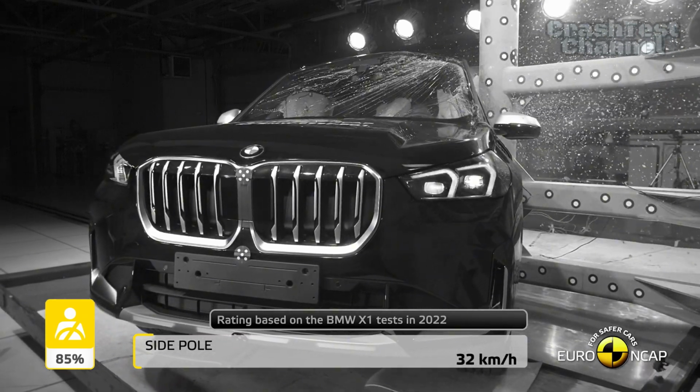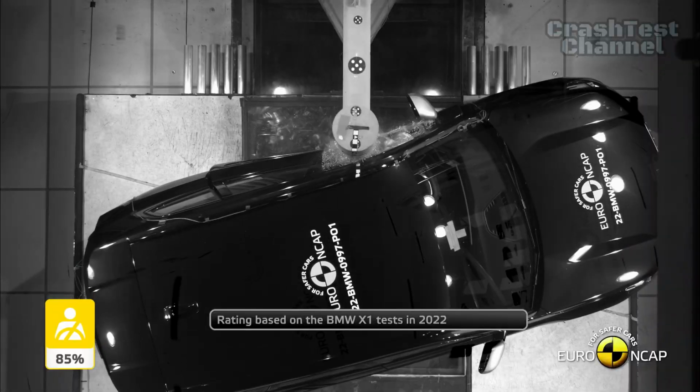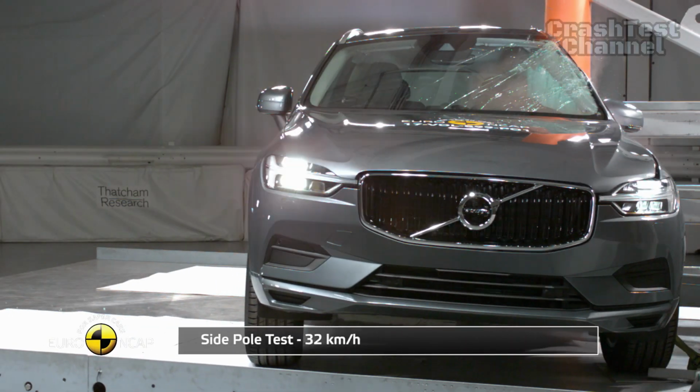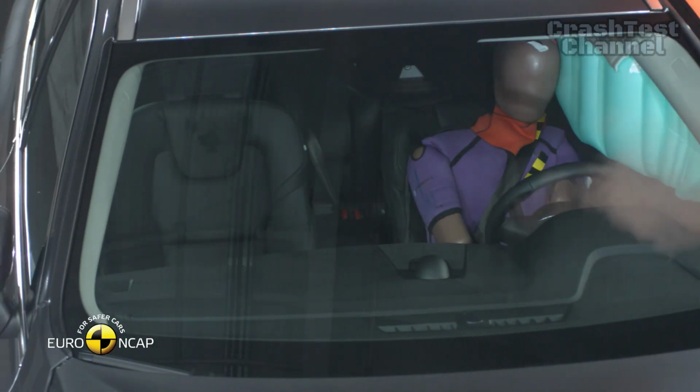Both vehicles also performed well in whiplash protection tests. For the front and rear seats, the XC60 and X2 demonstrated good protection against whiplash injuries in the event of a rear-end collision, highlighting the thoughtful design of their seats and head restraints.